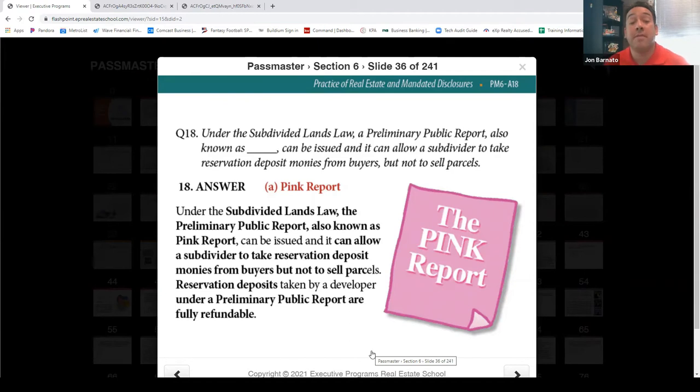But you also have to get state approval from the Department of Real Estate under the Subdivided Lands Law. You submit your application and all the information, and the DRE will issue a preliminary report. That means a report that says we're not done yet, but here's a preliminary that says you can move forward. It's looking good. It's called the pink report because it comes with a pink cover on it.